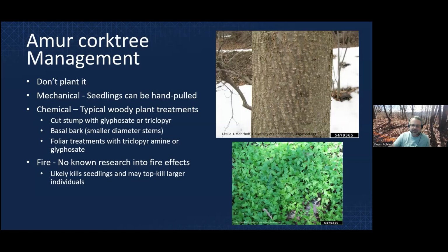I couldn't find any research on corktree and the use of fire and how that might affect their populations, but it likely kills the seedlings and likely will top kill larger individuals that would then resprout from the base.